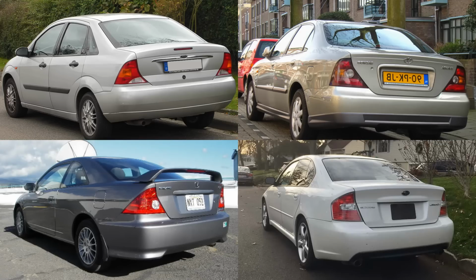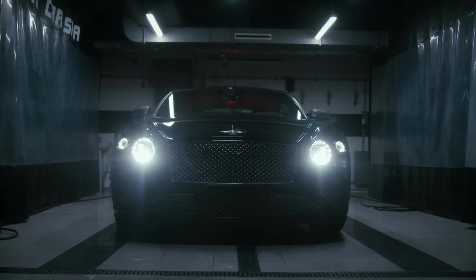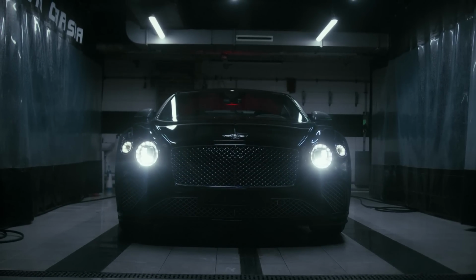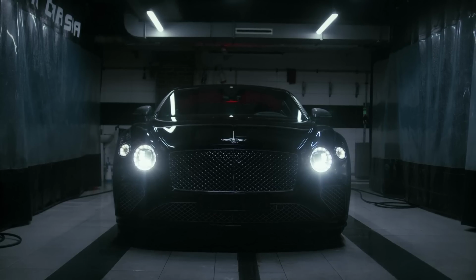Isn't that amazing? Now, all the cars that I have showed you in this video all have one thing in common. It's their rear end design, and especially their taillight design, that is very similar. When it comes to the front end design, things get a lot tougher to compare, or really they are more diverse, so I don't really have many examples.